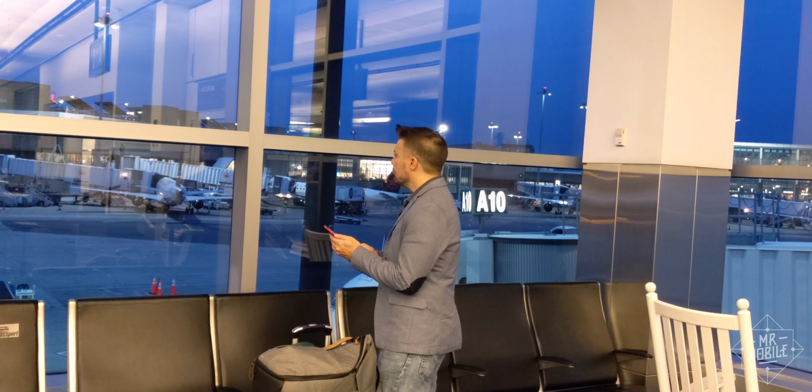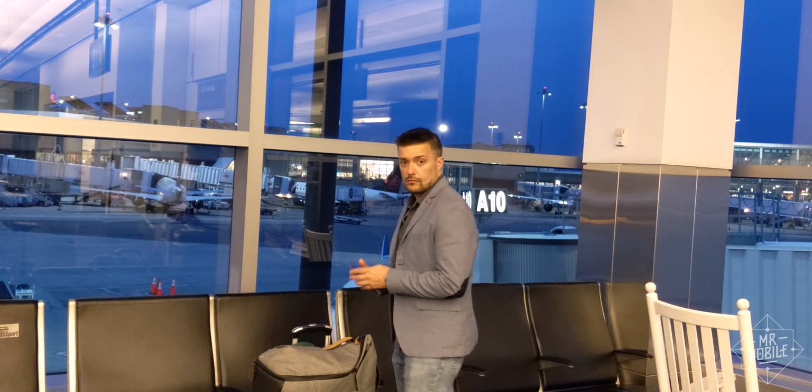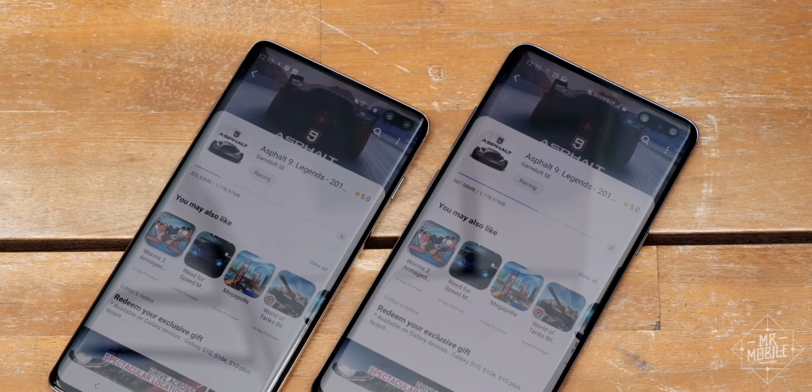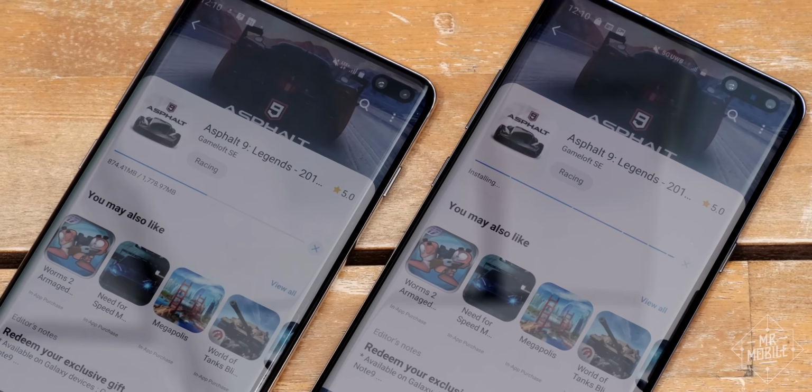You're about to get on a flight or go underground on the subway, and you forgot to download a game to pass the time until the last minute. Well, even with something as big as Asphalt 9 that weighs in at 1.7 gigabytes, it actually takes longer for the phone to install the game than it did to download it.